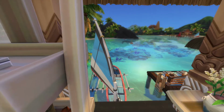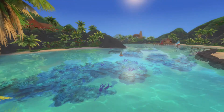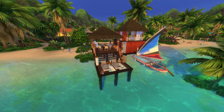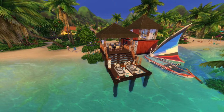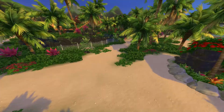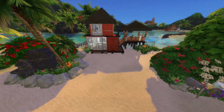We're gonna kind of scoot out here so I can show you the whole outside. You have this amazing view, by the way. I would love to live in Sulani. Absolutely amazing. So, beautiful view. As I said, I put some plants kind of surrounding the house. Not too much, but just enough. As you can see, the whole area is kind of covered in plants, like the surrounding area. So it felt weird, as I said, to keep the lot empty. But yeah, that's pretty much the build.